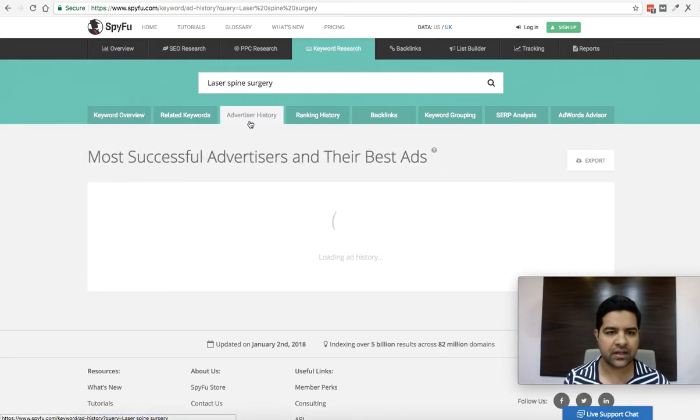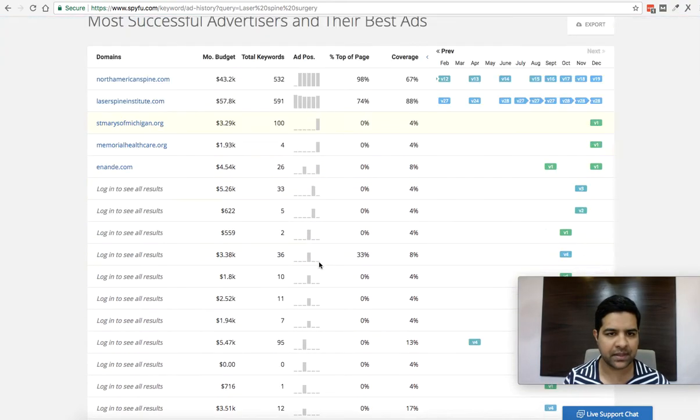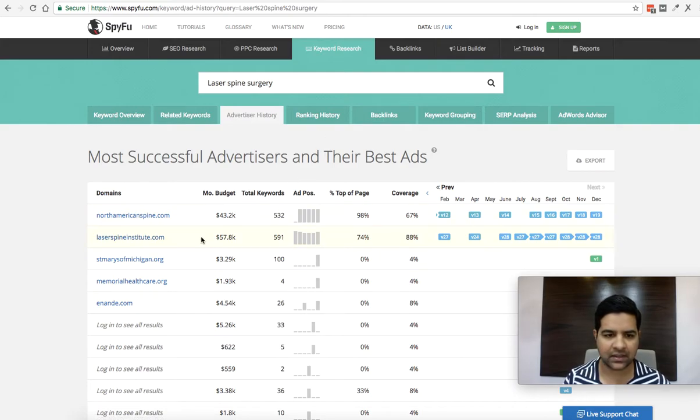Now if you check the advertisers' history, you can see that advertisers have huge budgets. As you can see, I don't have a paid account of SpyFu, so that's the reason this result is not showing up, but you can get the idea here. This advertiser, for example, NorthAmericanSpine.com, is paying close to 50K a month just on advertising.